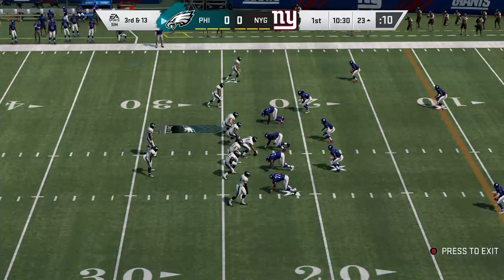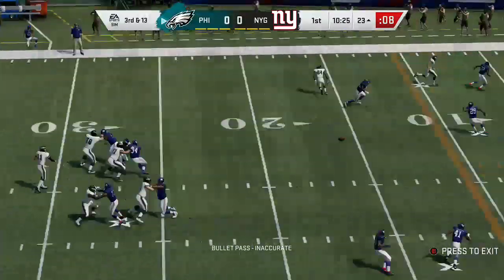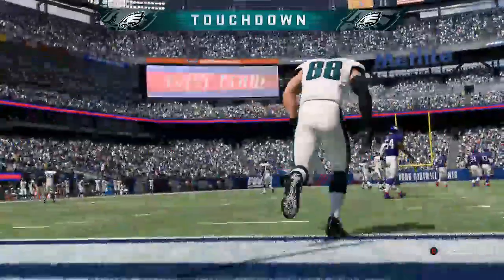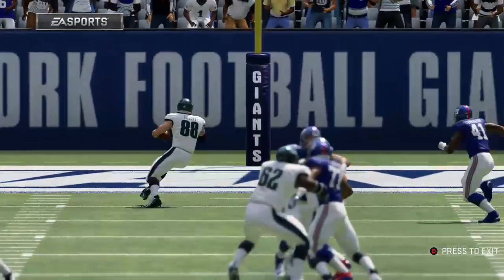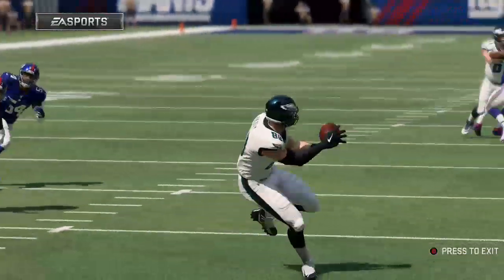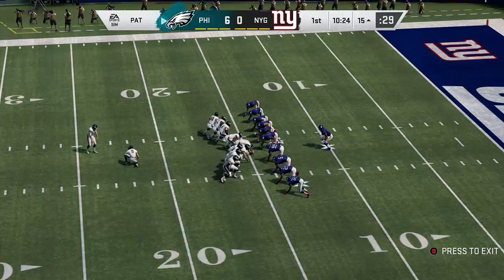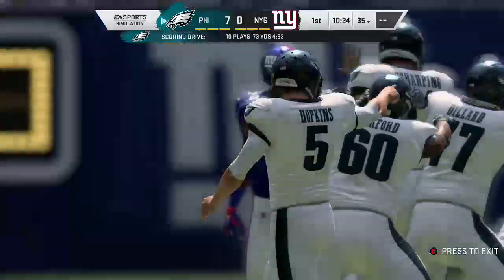This now play number 9 on the opening drive, but it's 3rd and long. Throwing is Wentz. That is caught inside the 5, and he is into the end zone. Touchdown, Philadelphia. Dallas Goedert, his first touchdown here of the new campaign. And the Eagles drive right down the field and score on the opening drive. Dustin Hopkins on now to add the extra point. He's got it, and the Eagles lead at 7-zip.